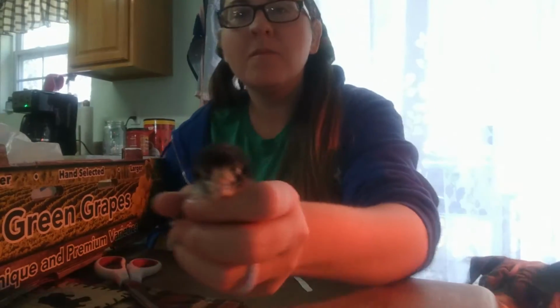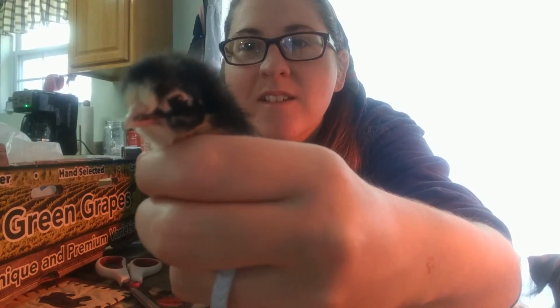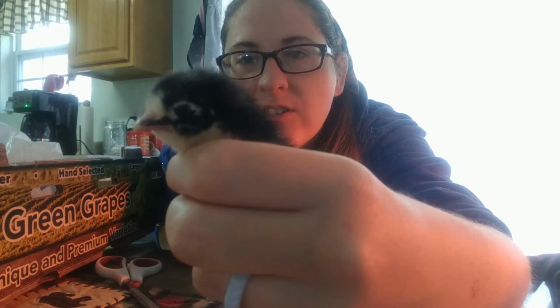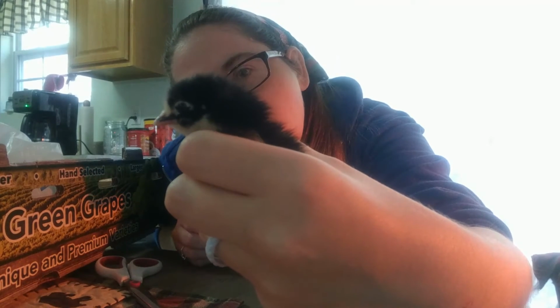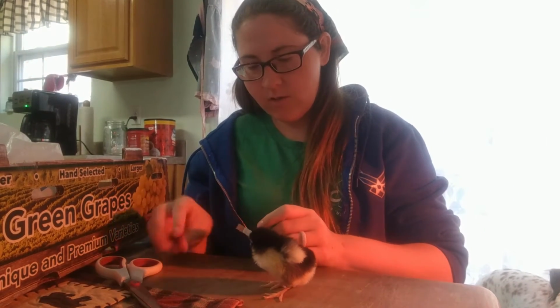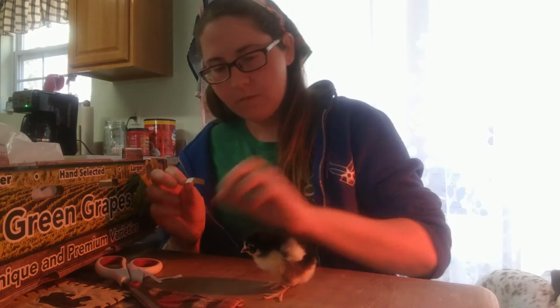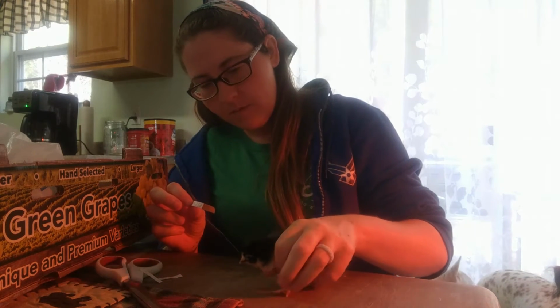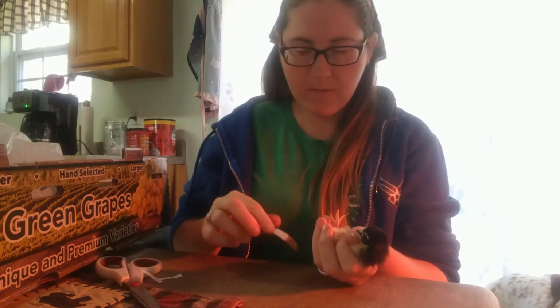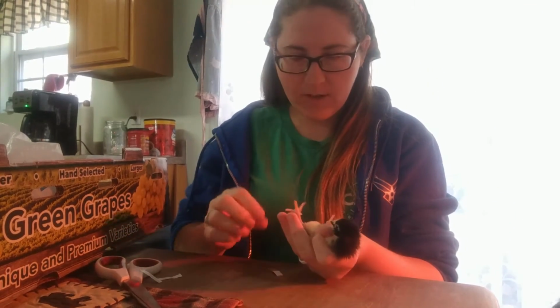Get our sweet little Sprattle baby. So cute. Say hi. I'm so scared. Yeah. That's okay. I don't think it's going to take too much to get you going. Oh no, you're not going to like this. We got to flip you upside down. Oh, it's uncomfortable.